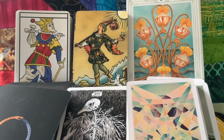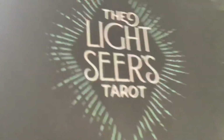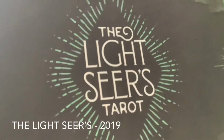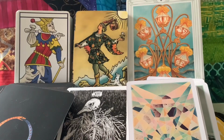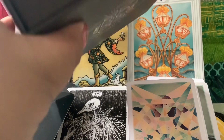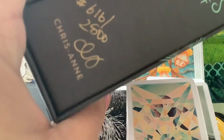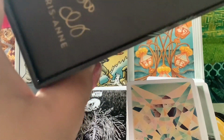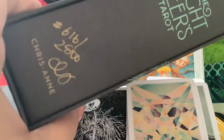Also an honorable mention. And to close this, last but not least, I think another game changer deck from 2019: The Lightseer's Tarot. Yes, I cannot stop talking about this deck. So if you have the indie, one of the lucky ones from 2,500. It's not a small number, but it's a limited number, no? So it makes it special.